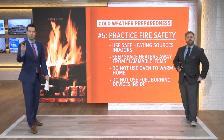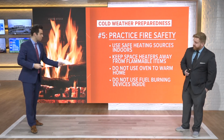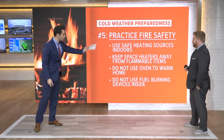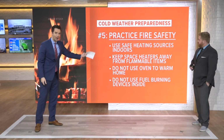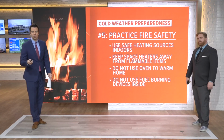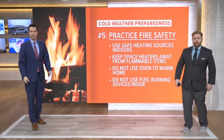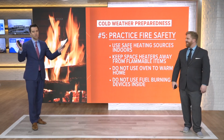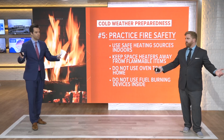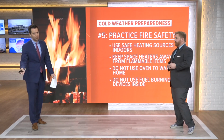Something to think about. Step number 5, practice fire safety. Earlier we were talking about space heaters as well. Long list here that you need to be aware of when it comes to space heaters. Use safe indoor heating sources as well. Be cautious about where you place those space heaters, and don't use your oven to warm your house. Furnace for that. Do not have a 400-degree oven open. Come on, please don't do that.